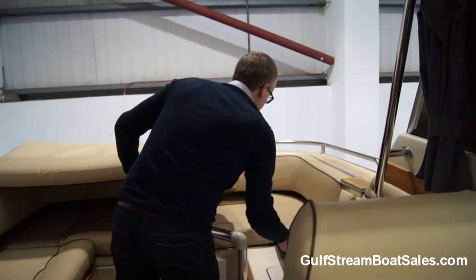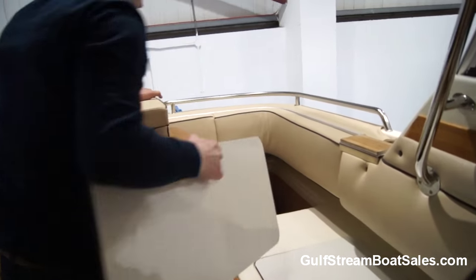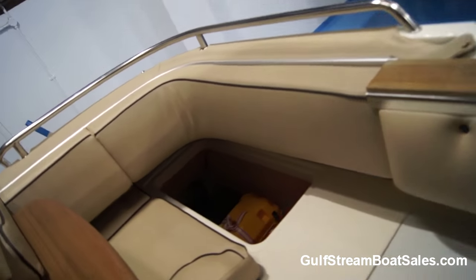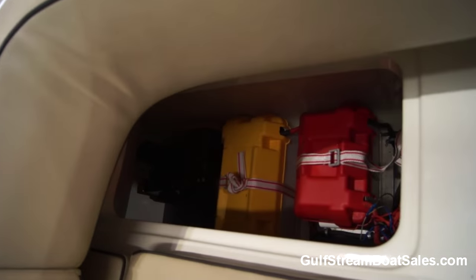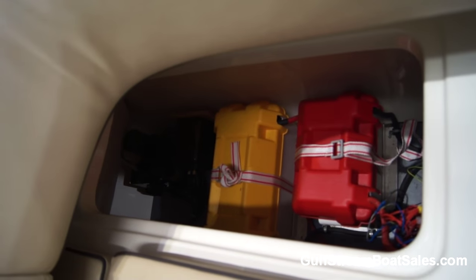And then down in this back corner is where the batteries are located. So we've got a twin battery setup again, everything's really neat and tidy. You've also got the reservoir for the trim tabs and the trim motor down in there too.